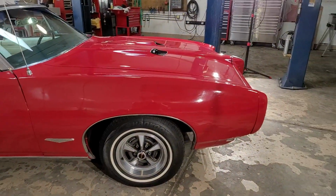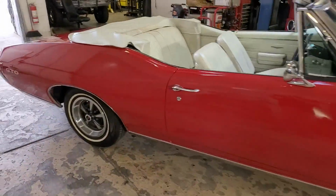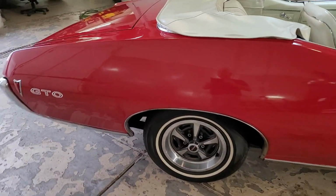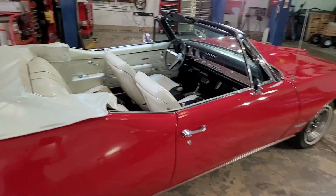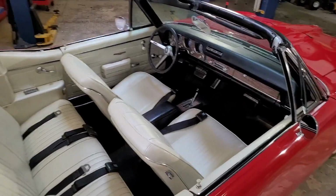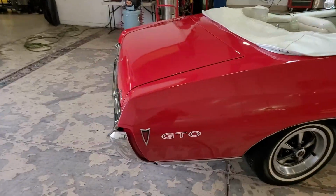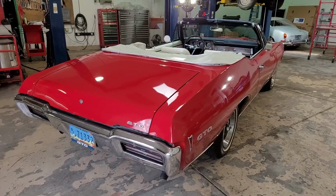Looks beautiful in the pictures. Looks beautiful at 20 feet. I mean, on this walk around, I'm at 5 feet right now, and it looks gorgeous. And it's got the original rally wheels on it. This car came with factory air conditioning, factory power brakes and power steering, power top, and she's just really a sweet driver.